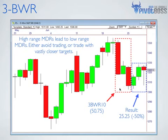And this just shows you the revolving nature of ranges. Multiple day ranges. A high multiple day range typically leads to a low multiple day range. So either stop trading altogether during that range, or change your approach to tailor to that style of trading. Use closer profit targets, use reversal methods, whatever. You're probably not going to break out. That's the case.